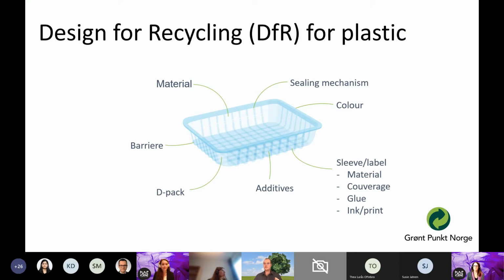And for any of you who have tried to do this on plastic, it's really, really complex because there are so many aspects that you need to take into consideration and that affect each other. So you have the additives, you have barrier materials, you have the color, you have sleeve, you have ink, you have glue, and so on, and all of this affects it.